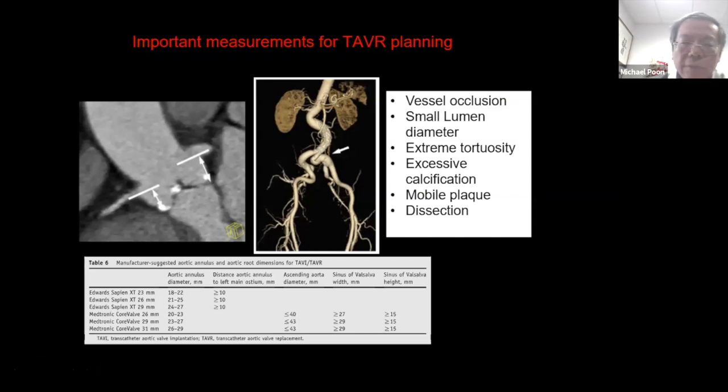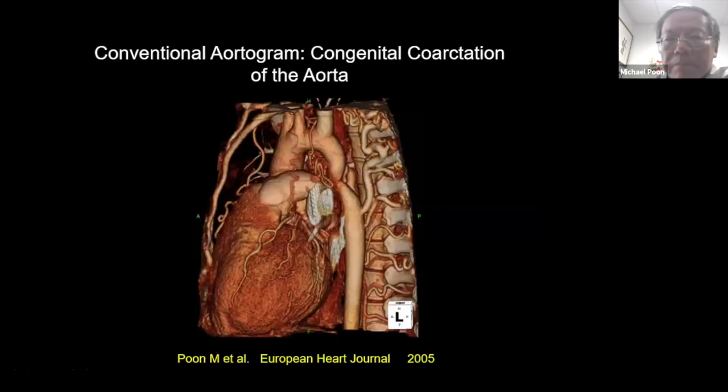So a lot of the thinking goes into deciding whether a patient is a suitable candidate for this type of very advanced procedure. Again, imaging plays a very important role preoperatively and postoperatively.